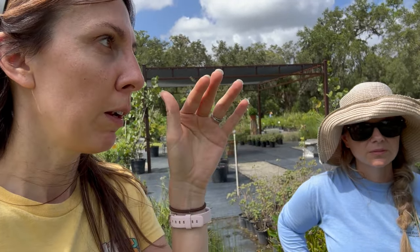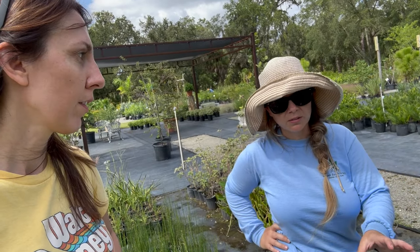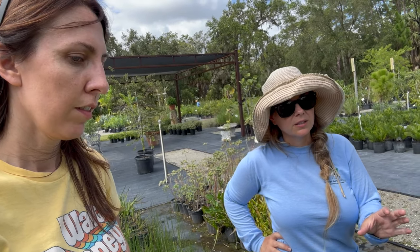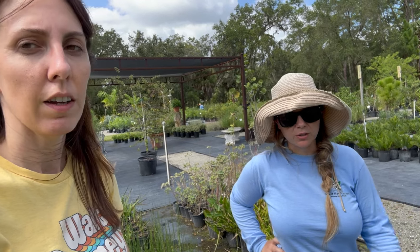Like the water, being flooded underwater. But then you want to get something in to keep that nonsense out. That's when some of these natives that are a bit more aggressive can really come in handy, because they can actually push out or at least stop the invasive spread of things like your Brazilian pepper and all that nasty stuff. So sometimes you want these aggressive natives in certain spots because it can really help with that.